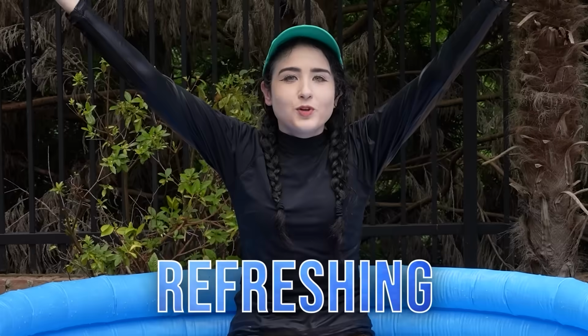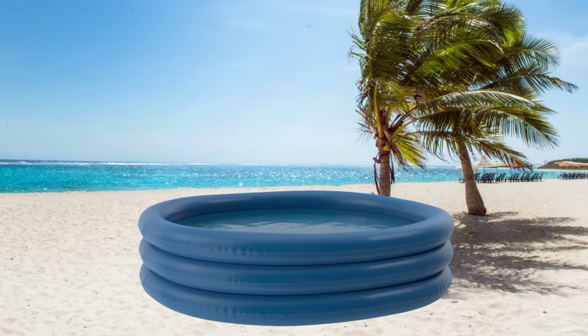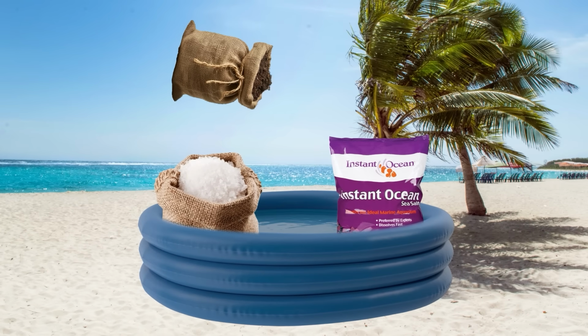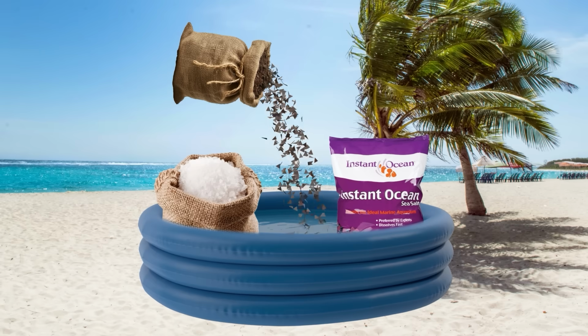The ocean, refreshing. It's very cold. Who decided that we were gonna pre-dirty the water? Thank you, Justin. I can always count on you to be looking out for me. Not only was this water full of sea salt and fish nutrients, we went the extra mile to add debris and dirt to give it that true beach experience.